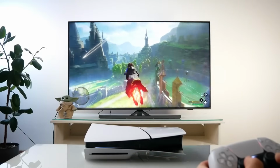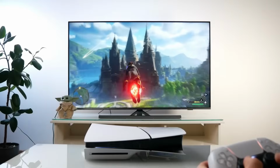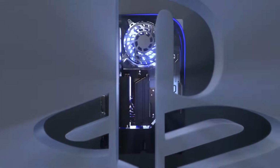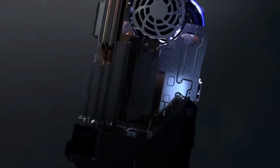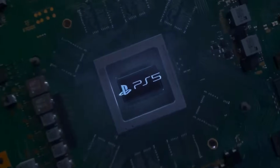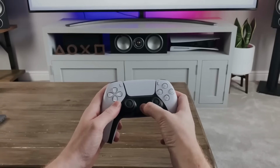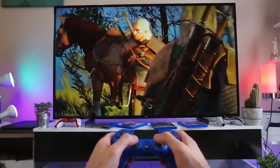So today I decided to compare them head to head, examining the differences between the two models not only in terms of design, but also technically. And of course, we'll try to determine whether the upgrade can truly enhance your gaming experience. Spoiler, it can. But the real question is, by how much? Without further ado, let's dive in.